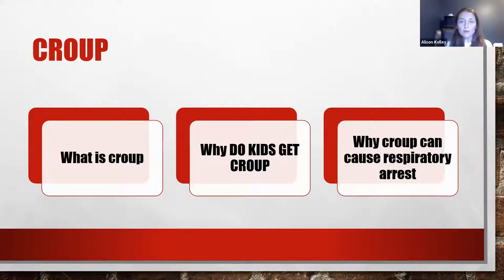So croup, if you think about a small patient, especially somebody who is under 8 years of age, their airway isn't shaped like an adult. So their airway isn't up and down. It's more narrow right above the epiglottis. So it narrows down and they get a virus. That virus causes swelling, and therefore what you hear is a barky cough. They have difficulty breathing. They have snoring respirations, and they could have stridor.